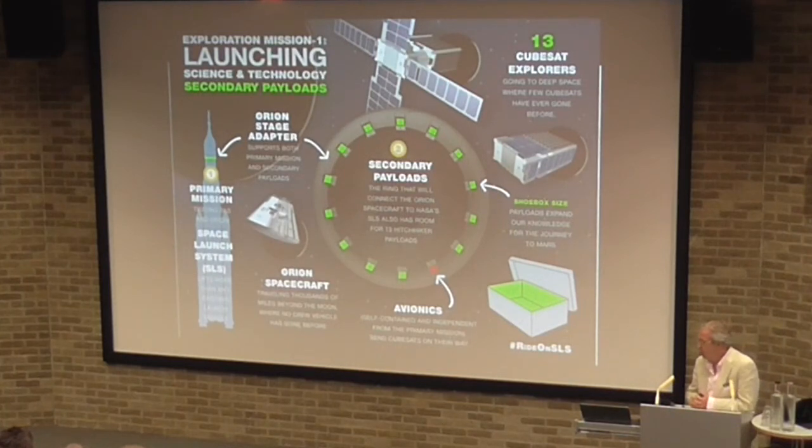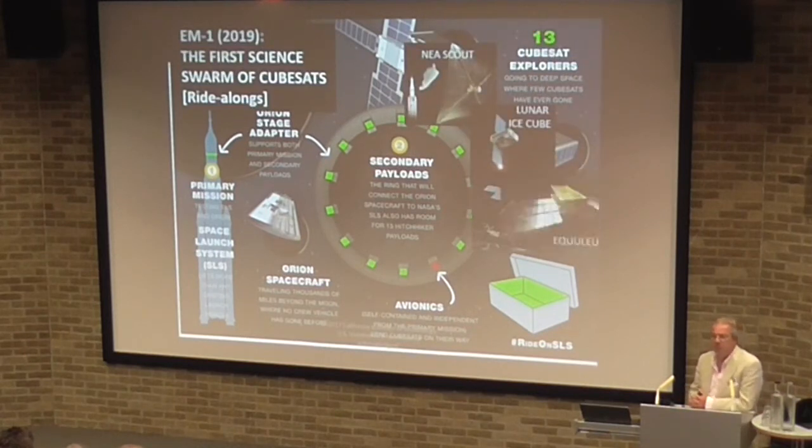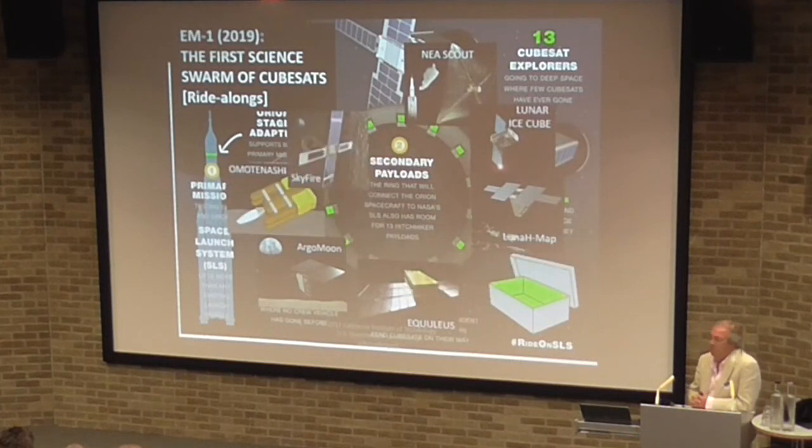We are very happy with the SLS, which is NASA's new launch vehicle, because they've happily provided space for CubeSats on the first launch of that launch vehicle and also the second. And there are several CubeSats, I think 13 altogether. I've highlighted a few of them in this slide. But they represent, with some of them having science instruments, the first science we've ever sent to another body. So that's a big deal.